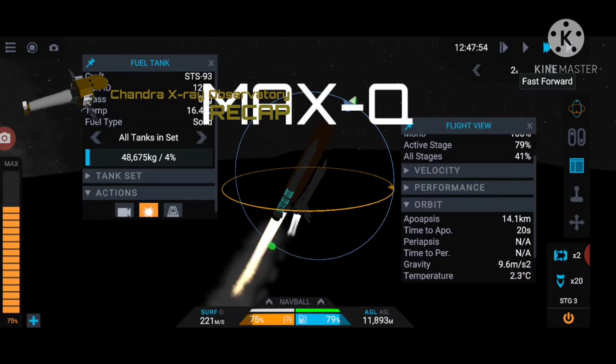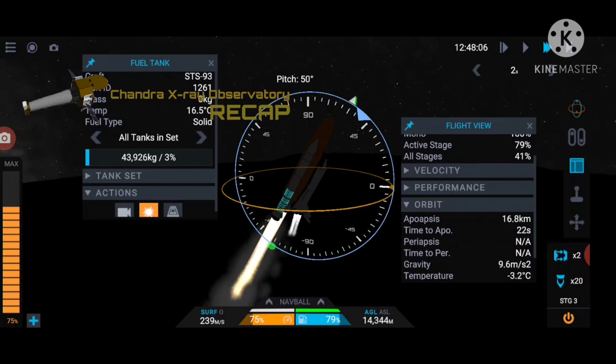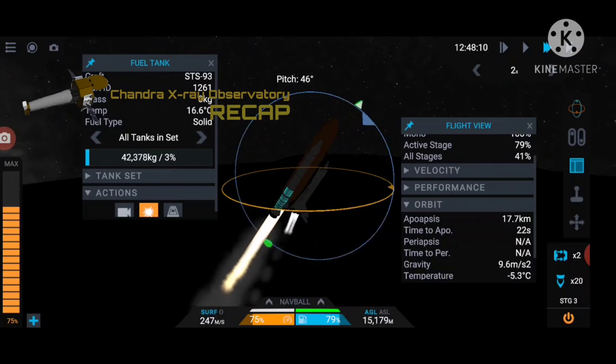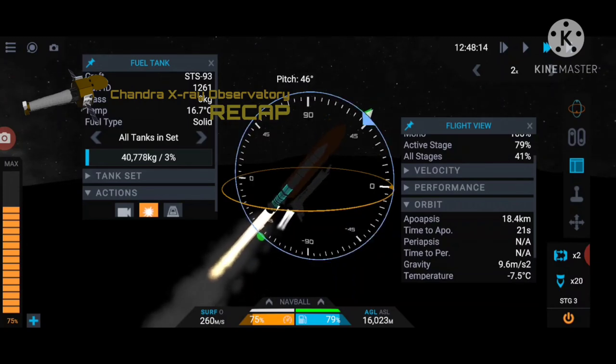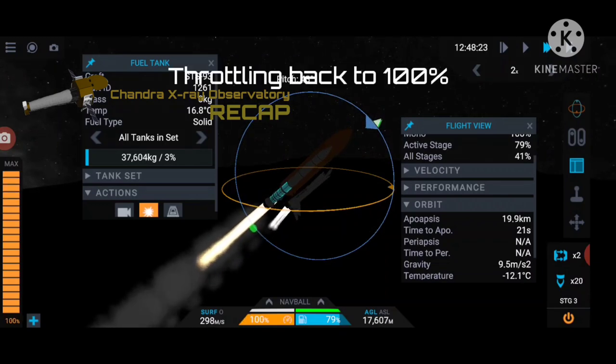Columbia, Houston, we are critical to AC-2 on the center engine, AC-3 on the right. We've lost DCU-A on the center and DCU-B on the right. Columbia, Houston, you are go with throttle up. Columbia, go with throttle up. And all three engines are back at full throttle.